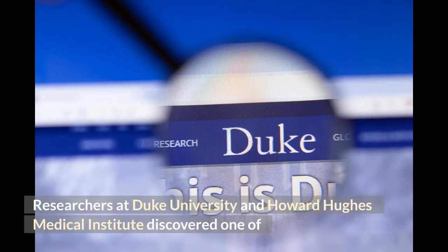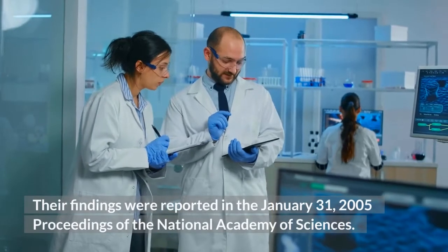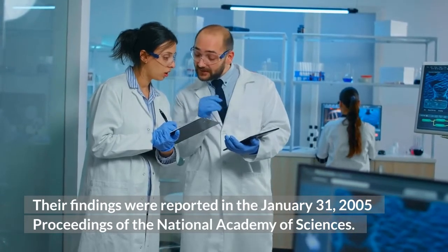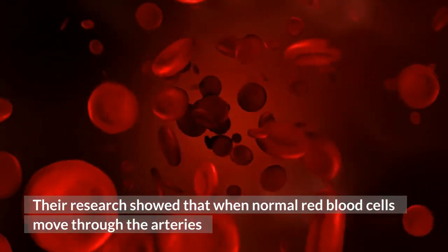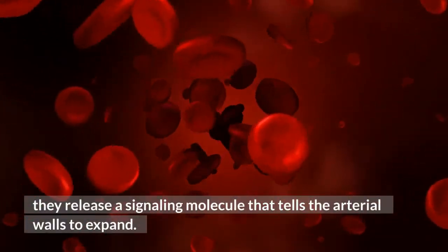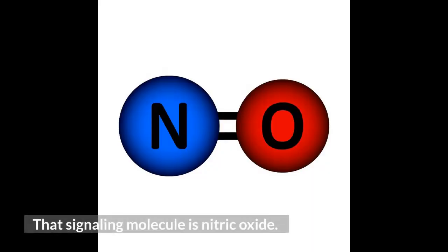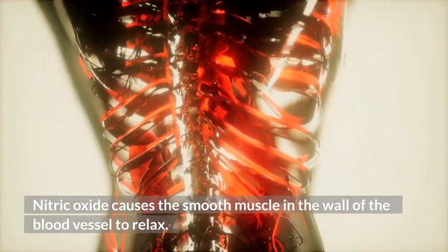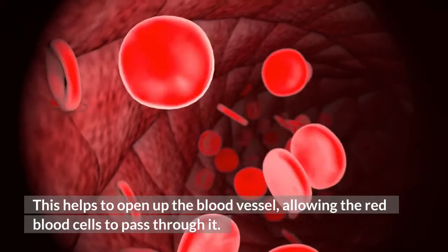Researchers at Duke University and Howard Hughes Medical Institute discovered one of the keys to the cause of pain in sickle cell disease. Their findings were reported in the January 31, 2005 proceedings of the National Academy of Sciences. Their research showed that when normal red blood cells move through the arteries, they release a signaling molecule that tells the arterial walls to expand. That signaling molecule is nitric oxide. Nitric oxide causes the smooth muscle in the wall of the blood vessel to relax. This helps to open up the blood vessel, allowing the red blood cells to pass through it.